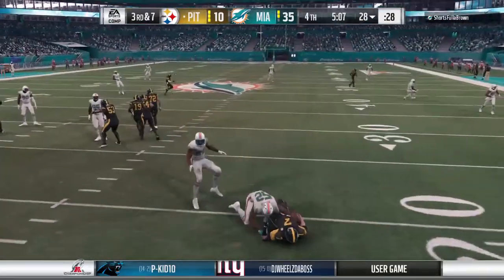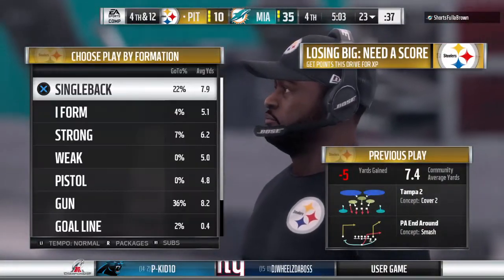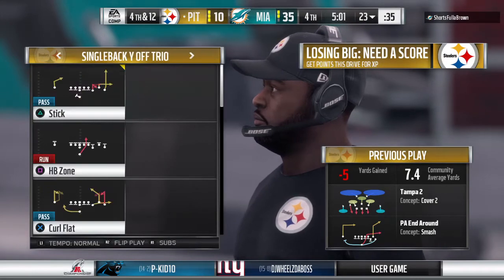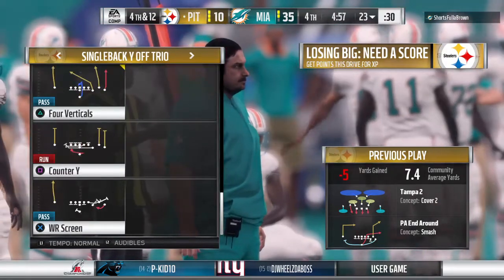And no escaping this time as he'll go down. They got him for a sack. Raekwon McMillan in there with pressure yet again. And that's the 7th time they've dropped him here this afternoon.